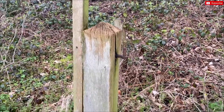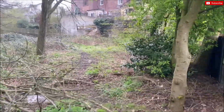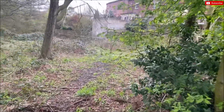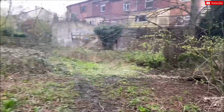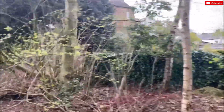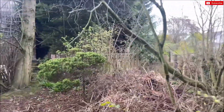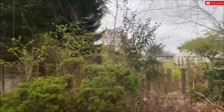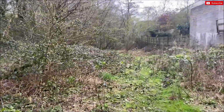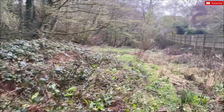Now it looks like we've still got some fence posts. What would have been access to the line, which is here, which is now only a boggy track bed, and it ends there straight into somebody's garden. So somebody has got a garden that's an old railway line, and our tunnel is up this way. It is boggy. It does look like some motor vehicles have been up here. I'm guessing that's for maintenance.